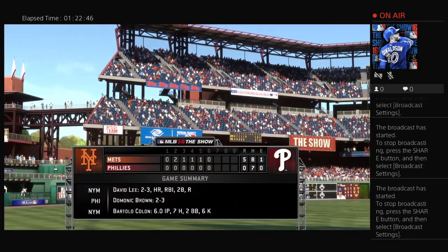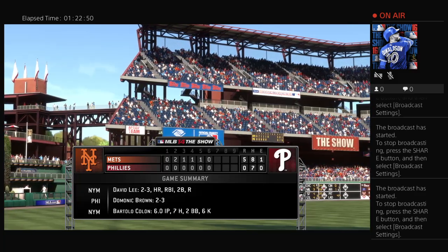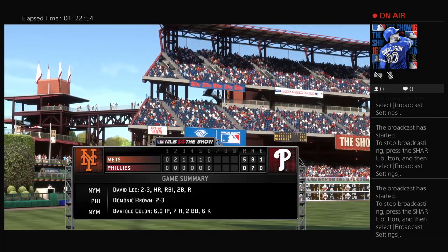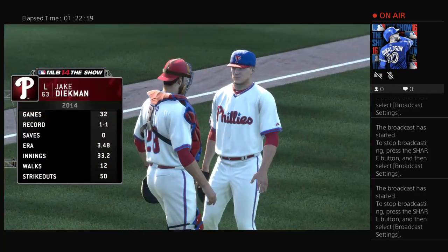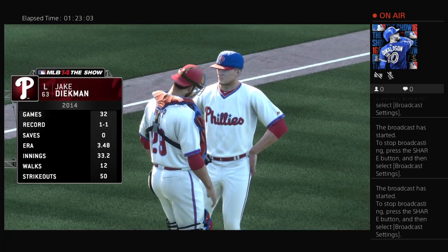Welcome back to Citizens Bank Park here in Philadelphia. Getting set for the 7th inning now with the Mets out on top. But first, let's check out the game summary through the first 6 innings of baseball. Jake Diekman is on to pitch now as he'll take over to start inning number 7. 63, Jake Diekman.